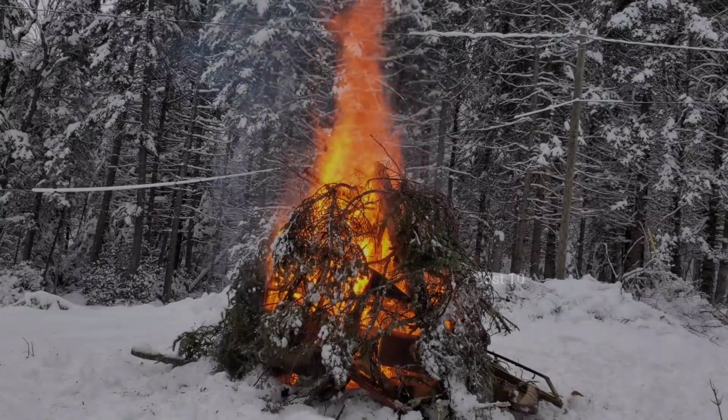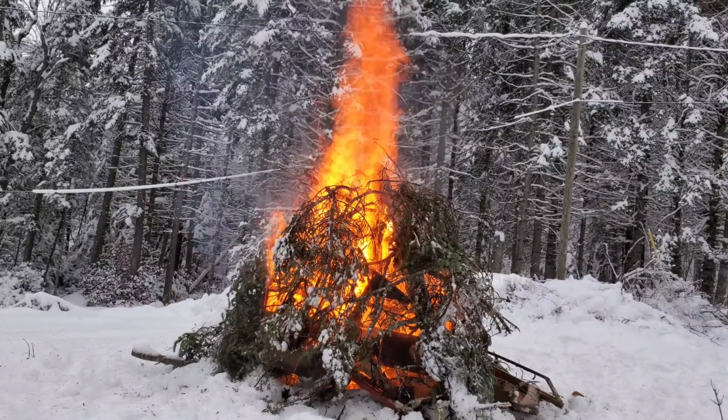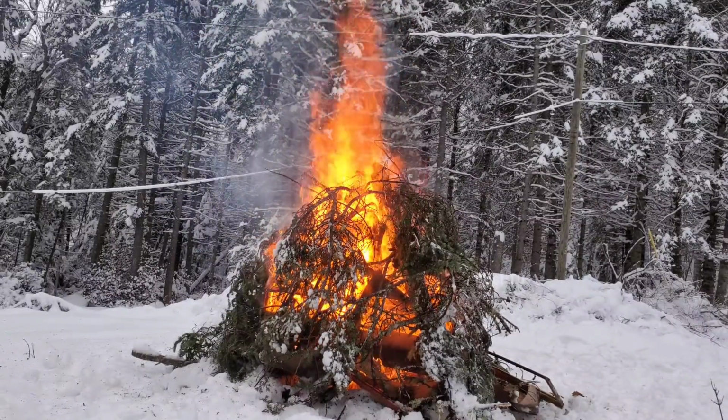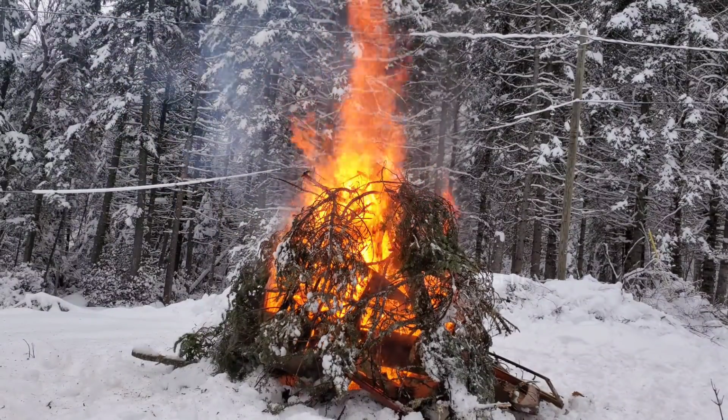We finally got our big raging fire with probably a 25-foot flame. The base of it is approximately 8 by 10 feet. This is as big as we're gonna make it. Just gonna keep piling stuff on.